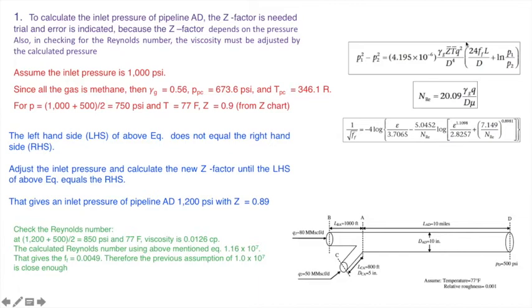So with a number of iterations, it has been found that the pressure at A, where the left hand side balances the right hand side, is 1200 psi, right? So at 1200 psi, we got the left hand side of the equation balanced with the right hand side. Now here we have to again verify that whatever Reynolds number we took for our calculation is right or wrong. So what we have to do is calculate the viscosity at this pressure. So the pressure here is 1200 psi and the pressure at outlet is 500 psi. So the average value of pressure is 850 psi.